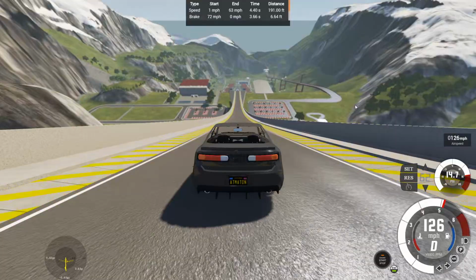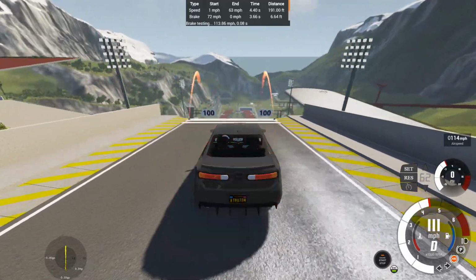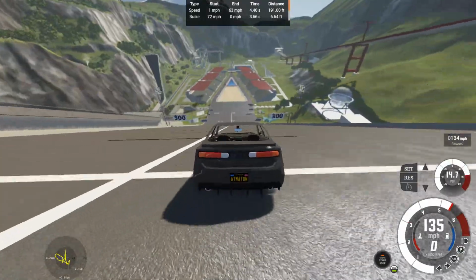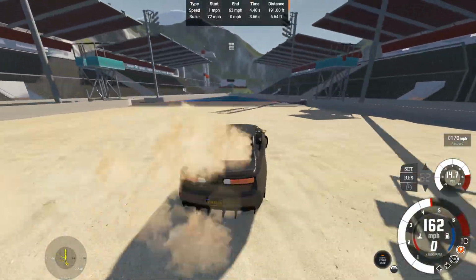Alright, before we end the video off at this little bridge thingy right here, let's see if we can try to land this normally. Let's brake right here and aim at a speed around 110-ish. 111. Nailed it. Could we get a better speed going down this hill? I slipped on the gas. 170 something. How we go?